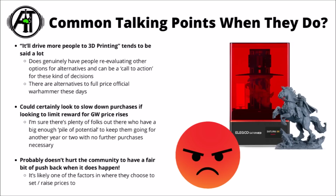Otherwise, it can trigger some people to look to slow down purchases if they want to limit rewarding Games Workshop for price increases. I'm sure there's plenty of folks out there who have more than enough of a big pile of potential to keep them going for another year or two with no other purchases necessary. I suspect I'd probably have to count myself amongst that if I dug out all the partially done projects out there. And in general, I feel like they're pretty reasonable responses.